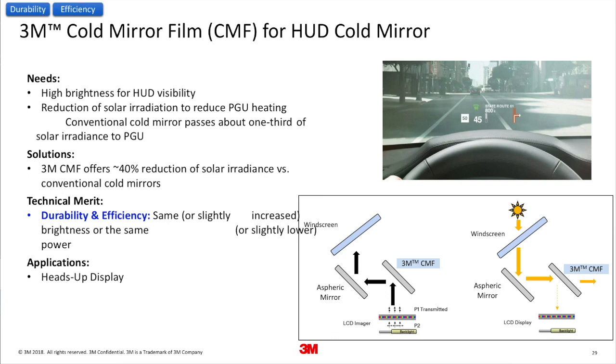The next product I'd like to talk about is cold mirror film, or CMF. In a HUD system, there are multiple mirrors that reflect light and focus it to the viewer. That same mirror system can also focus sunlight back down onto the LCD, creating a large heat load on that LCD. CMF works by efficiently reflecting only visible light and only light in the polarization of the output of the LCD, which means half the light in the visible will pass through CMF and not reflect down to the LCD. Also, IR light will fully transmit through CMF. This greatly reduces the amount of solar energy that reaches the LCD.